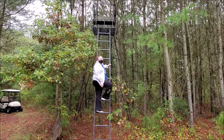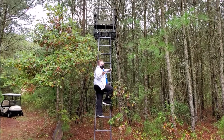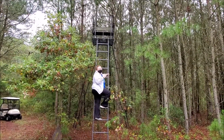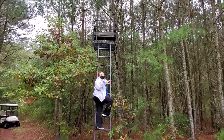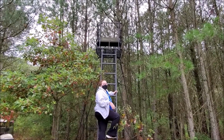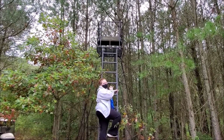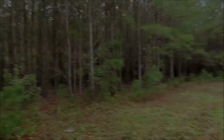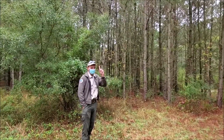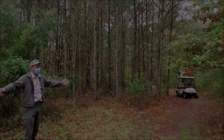Hey, Kippers. So Mr. Stan brought us to this cool clearing and this deer stand. And I was going to try to go all the way up, but I'm a little bit afraid of heights, so I had to stop here. But what they do in this clearing and with the deer stand is they have controlled hunts. Ranger Stan, how often do you do the controlled hunts? Just once a year. Once a year. To help control the population.